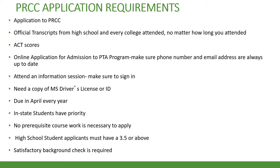And please know that all of these materials, including official transcripts, are due to us in April of every year by the deadline posted on the website. Also, you need to know that in-state students do have a priority into our program. No prerequisite coursework is necessary to apply. We do have a special category for high school student applicants, and they must have a 3.5 GPA or above in our formulation for admissions. You also must pass a satisfactory background check in order to be accepted into our program.